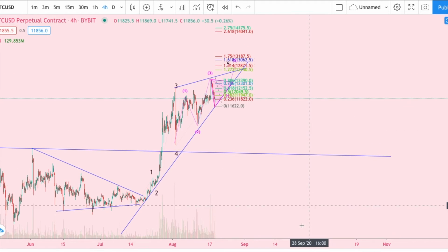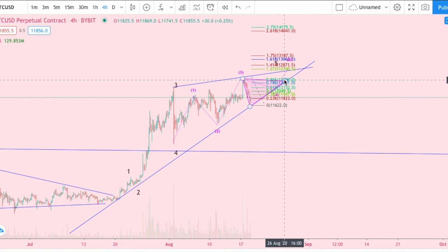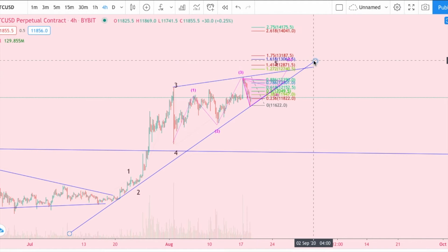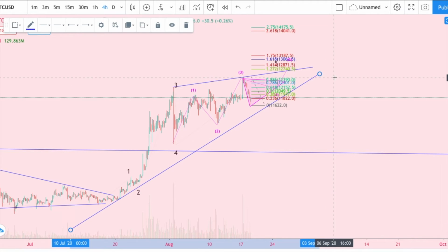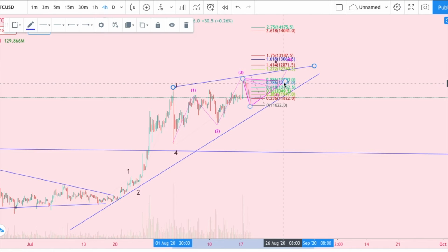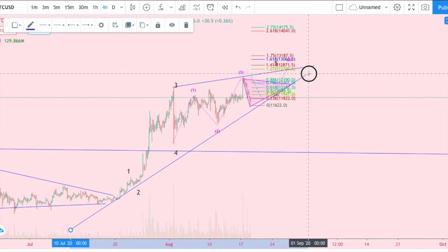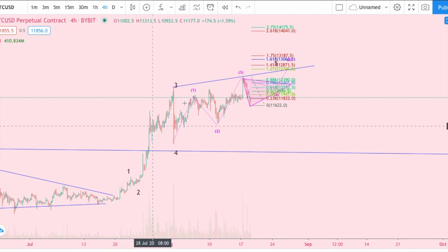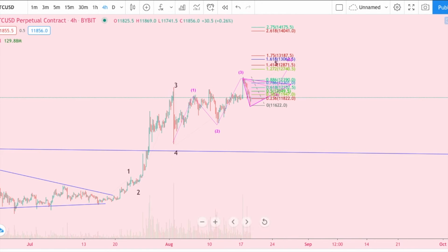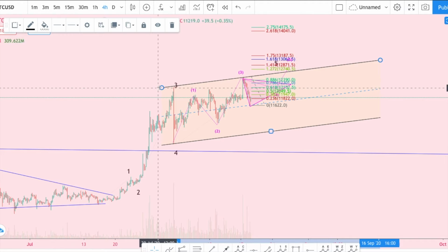Now the tricky part about the fourth wave is it could come out from this trend line. It can, because it usually does that. So what I'm saying is it's going to do something like that, probably make it like that. So that's why sometimes I don't want to draw a wedge here. Instead, I draw a channel here, so I will have a better look.